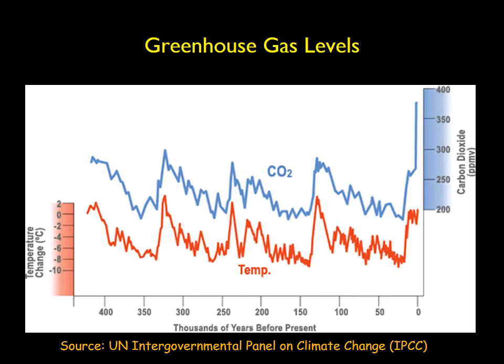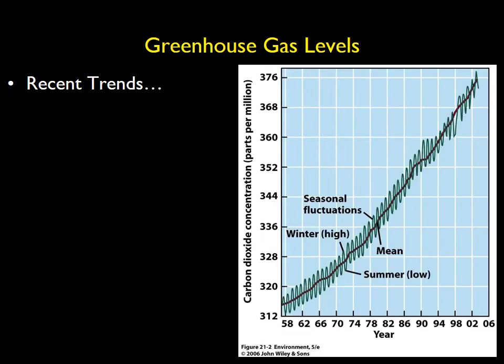Now, there are some times going back millions of years when carbon dioxide levels were higher, but humans weren't on the planet. But again, there's this tight relationship between carbon dioxide and global air temperature. Zooming in a little more closely, if we look toward the end of the 20th century, we see that our global CO2 concentrations went from about 315 to 375 or so in the last half of that century. So an increase of about 60 parts per million of CO2 in the atmosphere.